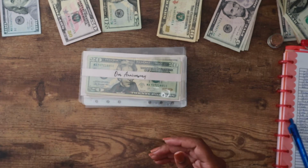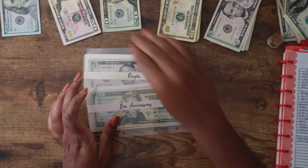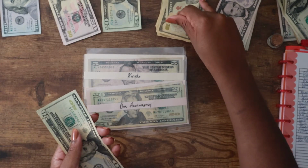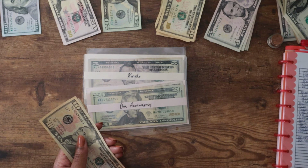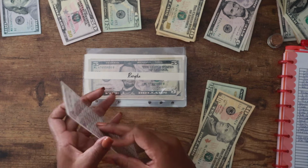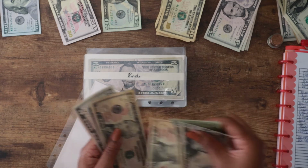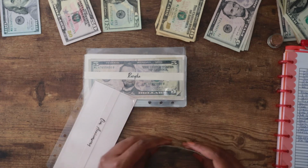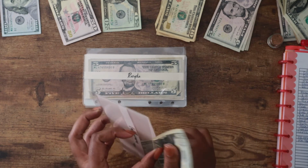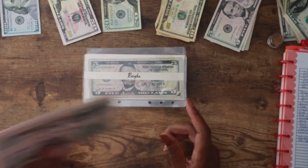Get that in there. And then our anniversary will be getting 30, and that is a 20 and a 10. Is that right? Yeah, that's a 20 and a 10. Okay. And how much do we have in here already? We have 20, 40, 50, 60, 65, 70. So our anniversary now has 70. I think at the beginning of the year, this is one of the envelopes that I'm probably going to beef up, just because I want to make sure we have a good amount in there.